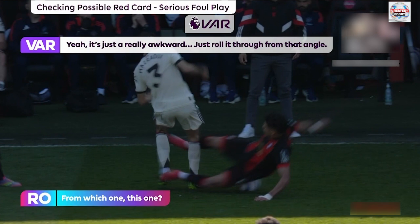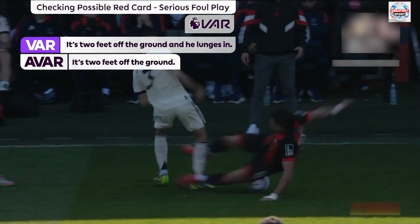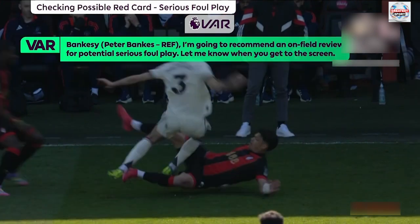He chooses to go into the challenge like that. It's 2 feet off the ground. It's 2 feet off the ground and he lunges in. Yeah. For me, that endangers the safety of the opponent. Yep. Banksy, I'm going to recommend an on-field review for potential serious foul play.